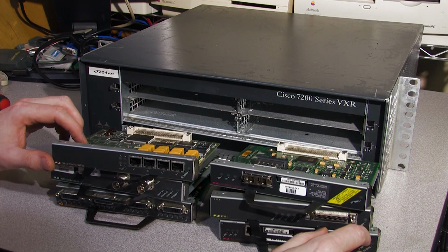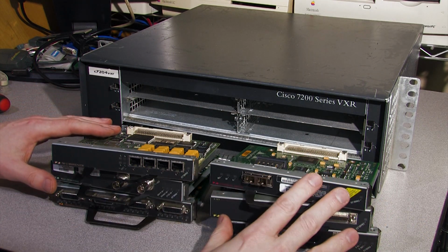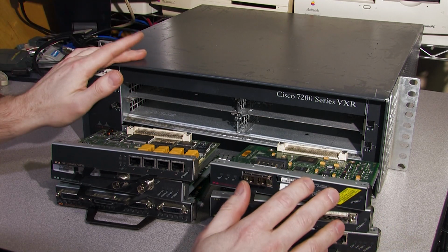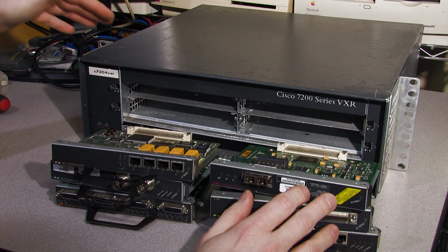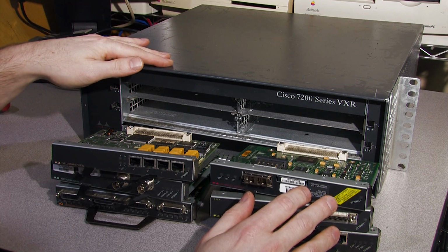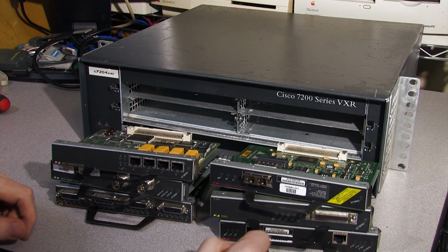Alright, let's jump into talking about the modules. As you can see here, I do have a collection of 6 modules, which exceeds the capacity of my router. Obviously, I can only use 4 of these at a time. The only way around that is if I was to go with the 7206 VXR, in which case I could fit all of these modules in there, but I don't really need to do that.